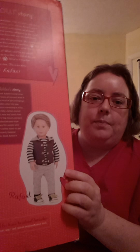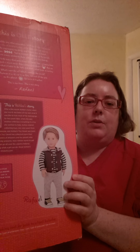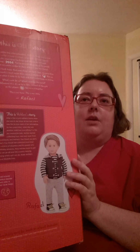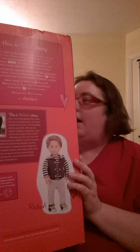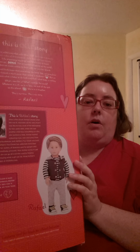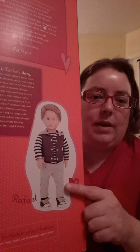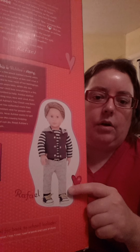So, a lot of people were not very happy with Raphael when he first came out. He's an Our Generation doll. But the main complaint was that they said Raphael just looks like a girl doll who had his hair hacked off. And even though his clothes should have been masculine looking, somehow it still looked like girls' clothing.